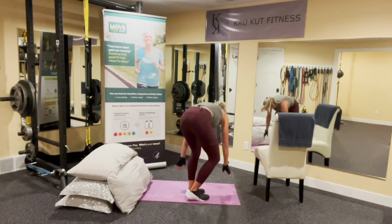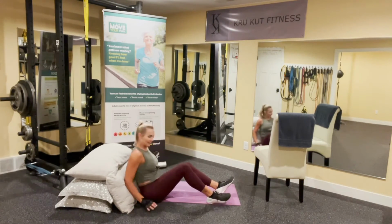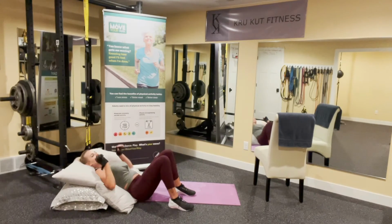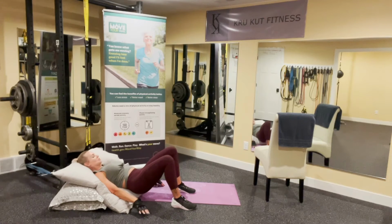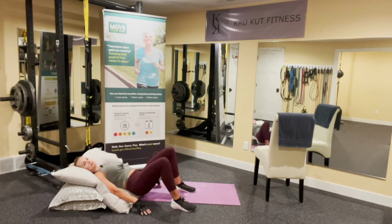All right, let's get down on the floor, everybody. You ready for this? Working our glutes? Glutes. All right, here we go. In three, two, one. Bring up. Breathe, pause at the top, and slowly lower the hips to the floor.